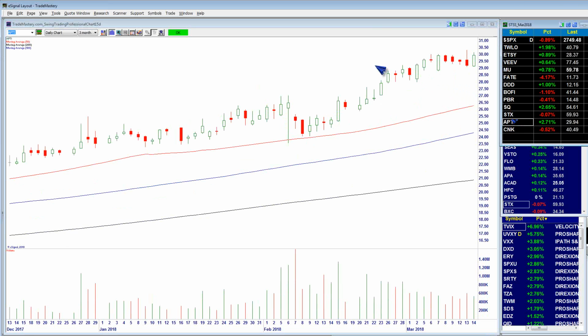So here's the last two. Last but not least, we've got APTI. And Steve, take it away. What do we got going on in this one? Let's see. Nothing, well, importance of risk reward.